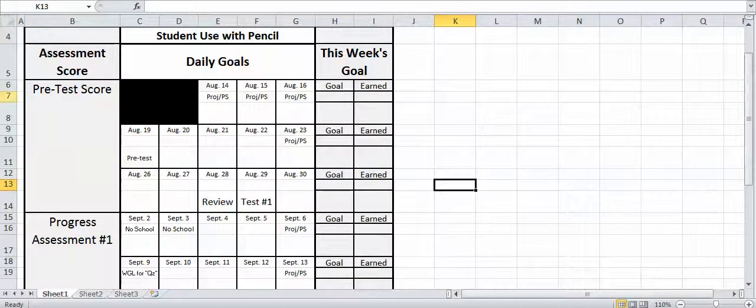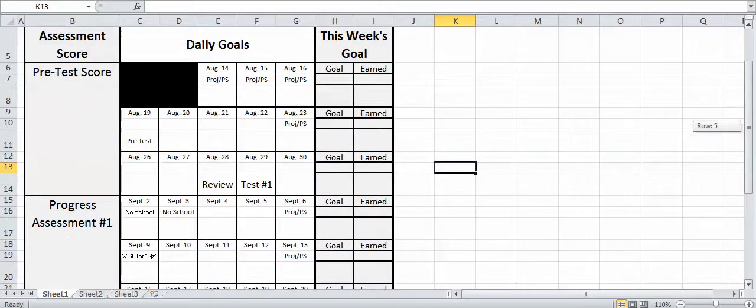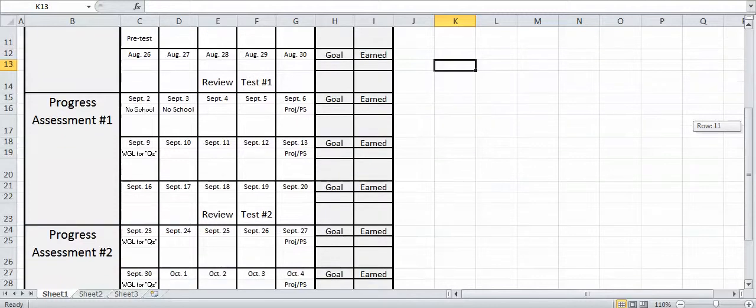This is a great place for you to go to see the quarter at a glance. You can tell when upcoming review days are that we'll review in class. You'll see assessment or test days. You can see what days we're working on projects or problem solving challenges, days where we don't have school, and those sorts of things.